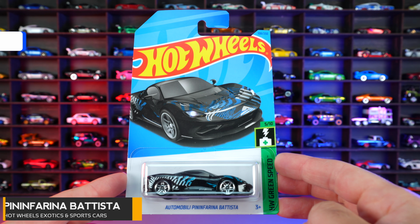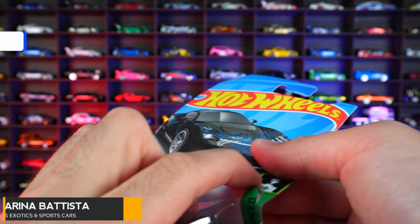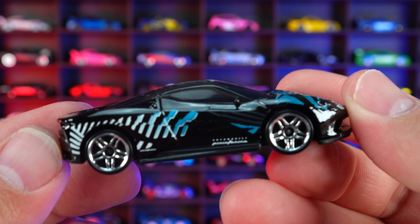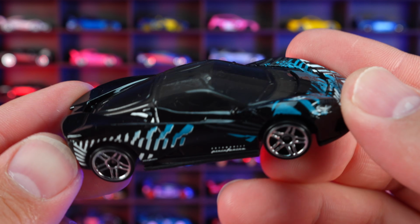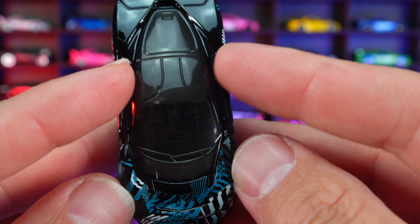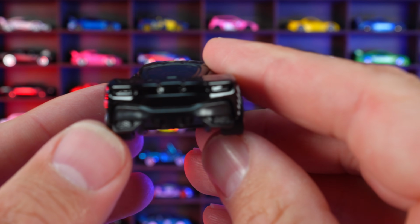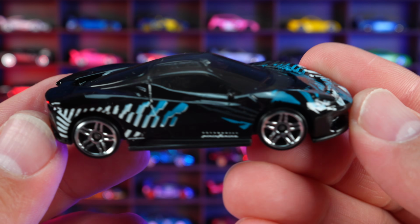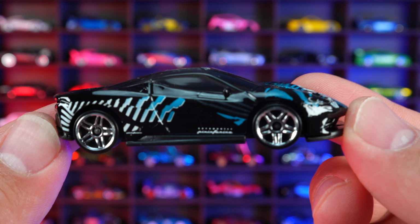Automobili Pininfarina Battista from HW Green Speed. This one is black and it's got all types of like 80s style graphics on there. Very weird for a modern hypercar that's electric right there. But I like the design of this car. It would have the scissor opening up doors that come up. And on the back end, you can see that nice aerodynamic design. The wheels, I think, fit it very, very nicely. Not a fan of the variation of color, but I do like this car.